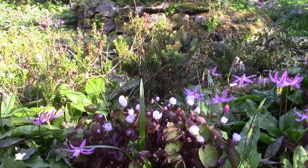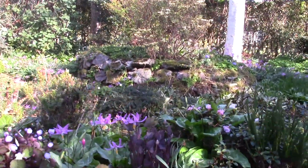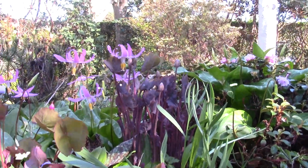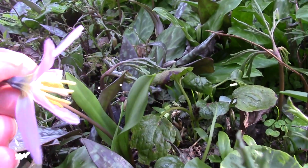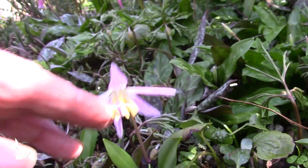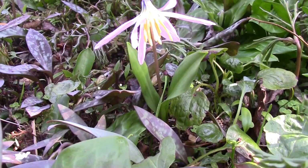There's Jeffersonia dubia. And Jeffersonia, is it diphylla, biphylla? I can never remember the American one there. And here's the first of the Erythronium sibiricums that I've noticed in flower. They always come that wee bit later than many of the others.